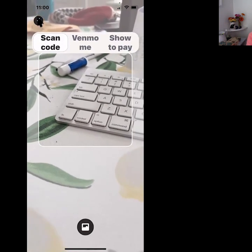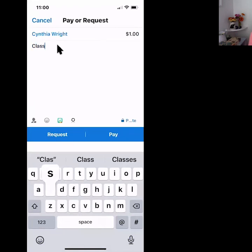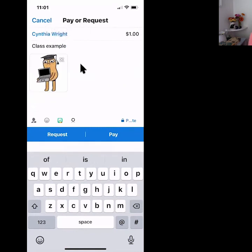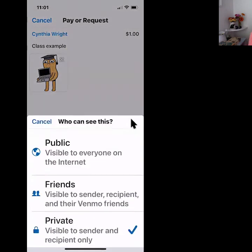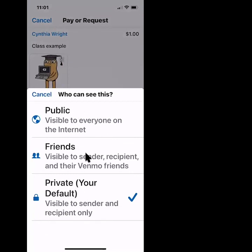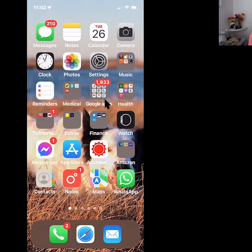I'm going to click on back here. Or you can pay money this way. Class example. And then I even want to put a picture in. Maybe I'll add this little peanut. And then you can make sure it's private, which is what I like to do. Private is my default. You can make it public, visible to everyone on the internet, or visible to just your friends. Kids get into this, or you can make it private, which is my default. And then I can request a dollar from my friend, or I can pay my friend a dollar. So that is Venmo.